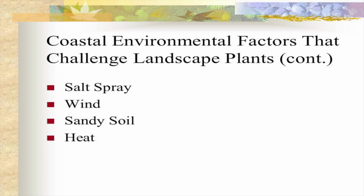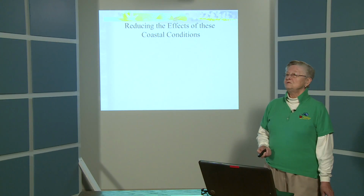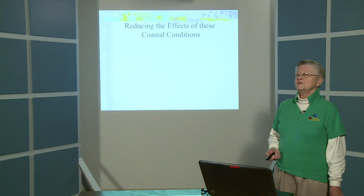We experience extended periods of heat on the Outer Banks. This can stunt the growth of any plants, and with accompanying drought can lead to eventual death. And lack of water is certainly self-explanatory, since all living things need water to survive. So what you are dealing with is a plant that is burned by the salt, shredded by the wind, living in soil that provides very few nutrients. It's being baked underground and fried above ground, and it suffers from a lack of water. What do you do to reduce the effects of all these conditions?